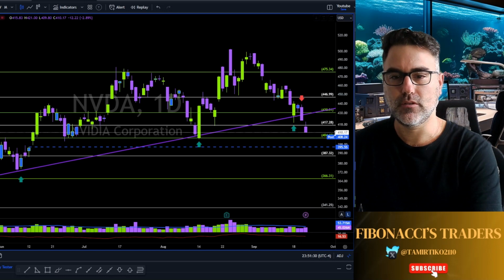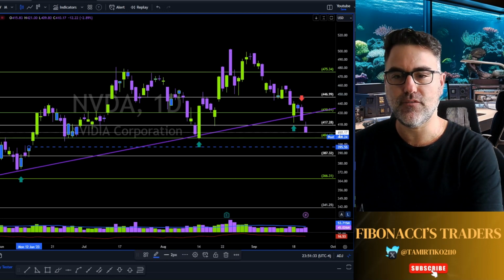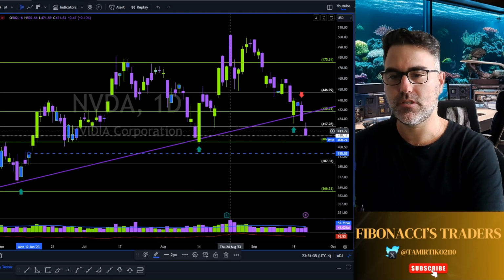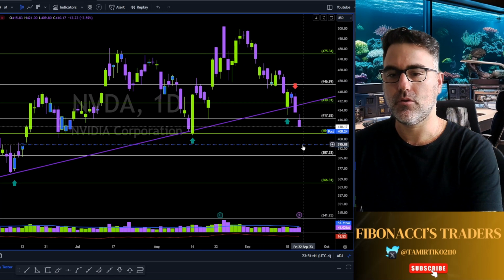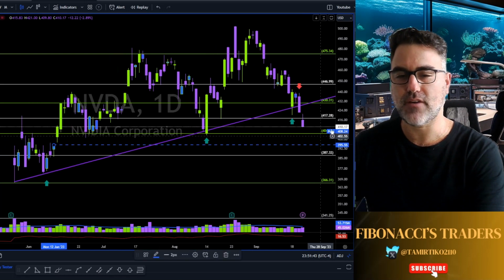Nvidia continuing its way towards the 395. Broke below this trend line. You know this trend line, we drew it a few weeks back already. Broke below. Now looks like 395 gap incoming.